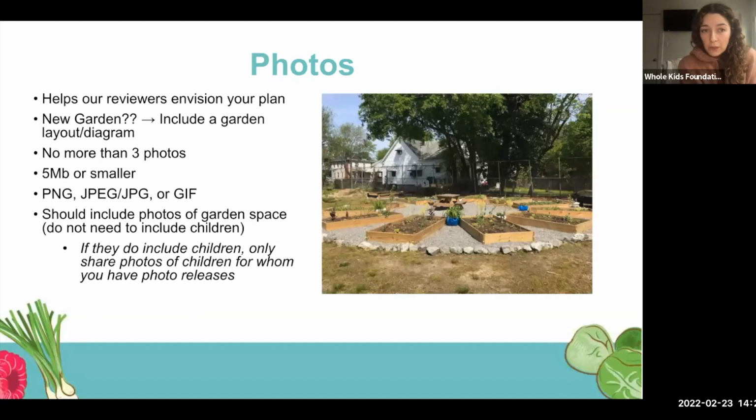So we will also ask for photos. The purpose of the photos is to help our reviewers envision your plan. They will download and look at every photo that you submit to your application. If you are an existing garden, you might include pictures of what the garden looks like currently and maybe the space that you're hoping to expand into or the space that you're hoping to grow your garden to.